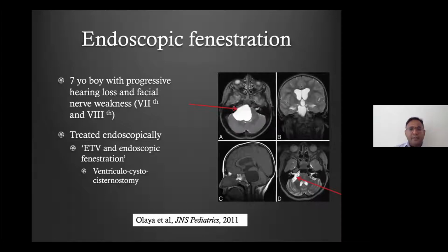So this is a case that I found described of a 7-year-old boy with progressive hearing loss and facial nerve weakness, who was treated endoscopically, ETV and an endoscopic fenestration, and then needed a ventricular cystostomy. So one may need more than a single approach in these. It's important to remember that. There isn't an absolute single technique or single method you can use to treat all these patients. So you've got to individualize the treatment modality based on how patients present.